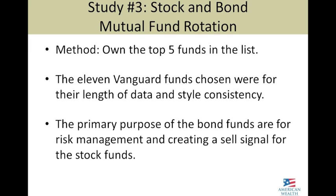Just like back in study number 1, where we used money market as our exit strategy, so to speak, of getting out of the stock market, in this case the bond funds become the exit strategy to get out of the stock market. We're not trying to rank bond funds and decide which are the best bond funds to be in, because that's a whole other question and it requires a different approach. But when the bond funds start to outperform, they mechanically take your risk down in the portfolio and move money into debt and out of equities.